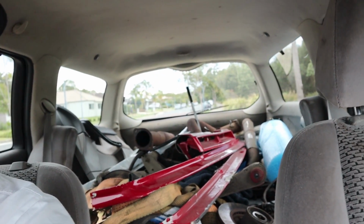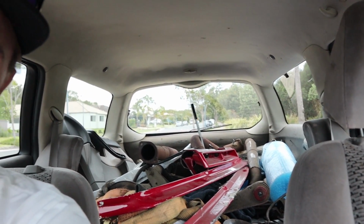Basically, the things I'm still chasing, if anyone's got them, is a set of S13 or even S14 lower control arms. And also, Adam reckons he's got an SR shifter from the old SR in his S14. I can't remember, there's something else I needed as well. Another standard rear sway bar would be good. But everything's coming together pretty well. I will cover more of this, obviously, when I do another episode on my build.